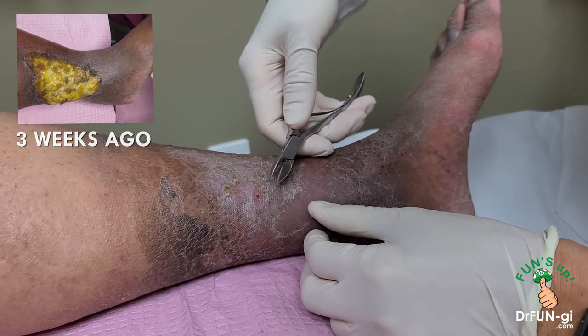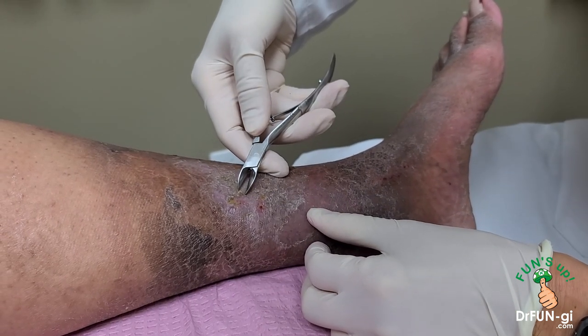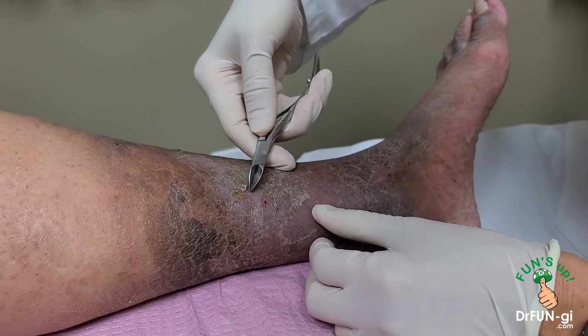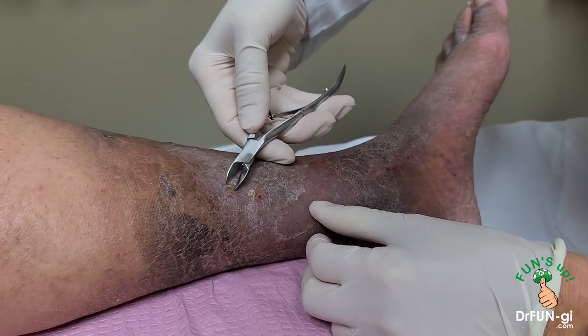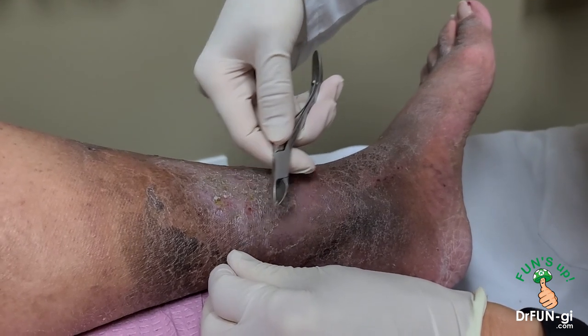Is it kind of hard to stay off this thing? This one though. Not really. Not really? Okay. So she's been a really good patient. She stayed off with all the bandage that I had.